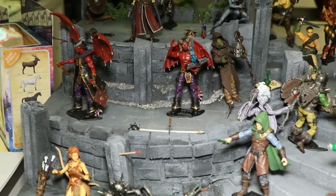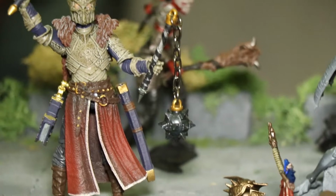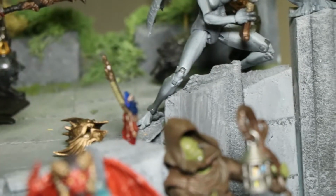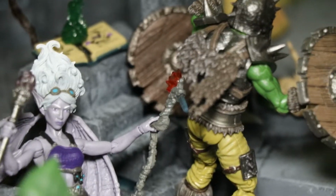Alrighty. And what I'm looking at now, are these already available for sale? They are. Everything on this diorama is for sale. A couple of them are up for pre-order, including the Demon Brothers, the Elven Ranger, and the Psionic Warrior. And one more who I don't see up here. Oh, the Orc Mage in the back, Darsak.